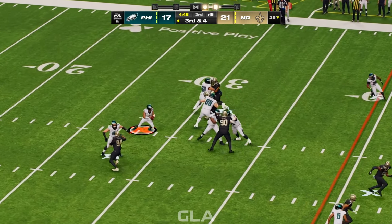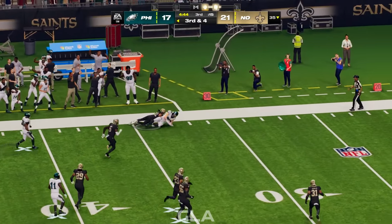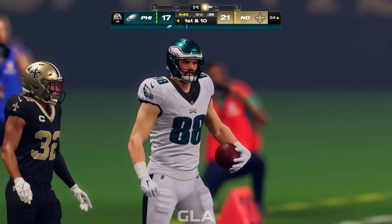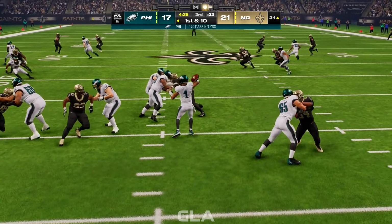Hurts. Pass taken in by his big tight end. Now he's going to get this all the way down inside the 35. That's a first down with a cherry on top, 31 yards.